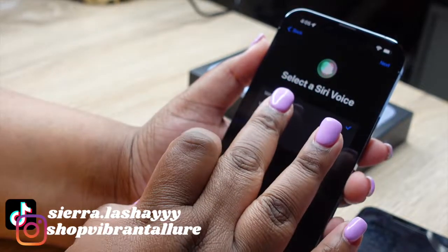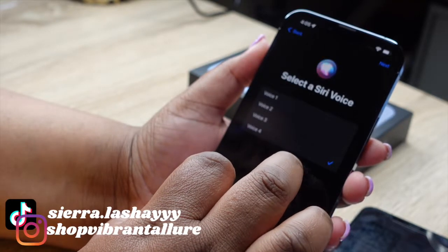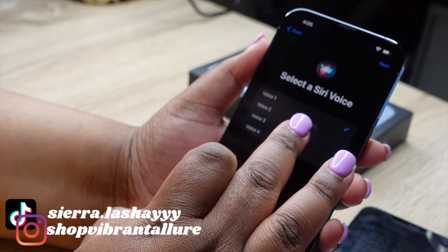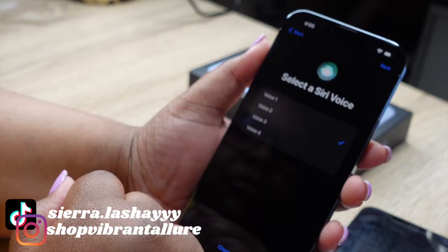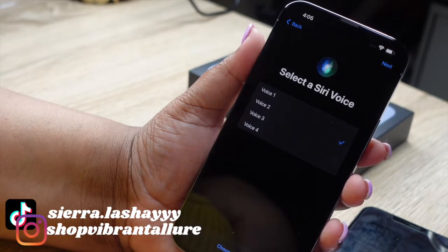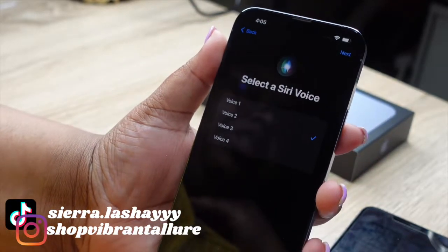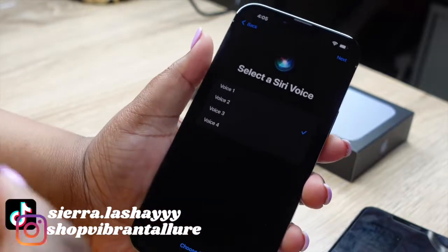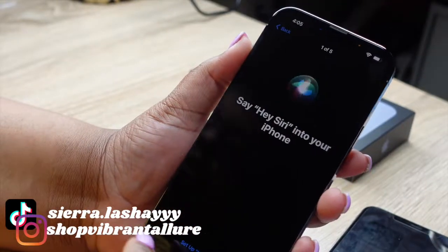Hi, I'm Siri. Choose the voice you'd like me to use. You can change it later in settings. Okay, so actually, y'all, I like this because I wouldn't say it's specifically for ethnicity, but I like the different, how diverse it is, if that makes sense. I've never seen that, or I haven't had it on my other phone.